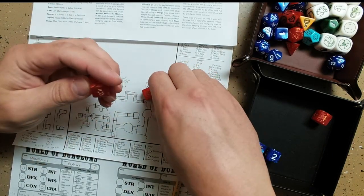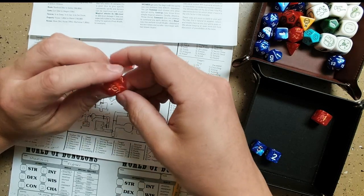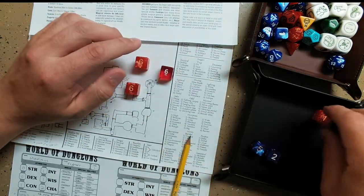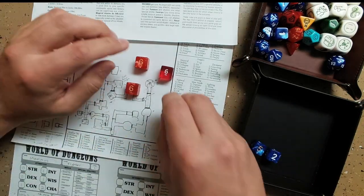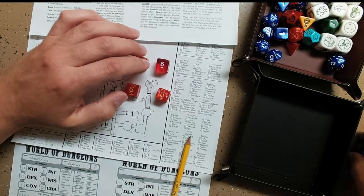So four, so they all have six. This will be a tough battle. We'll try to line it up as they are on the map here. Okay, and I'll just use these blue dice for everything else, for us even. Okay, so here we go.